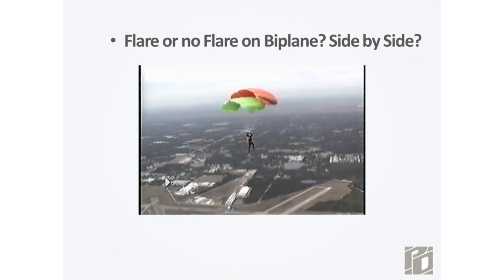I didn't put it in there. Actually, it was clipped off the video, but he used a round reserve on that one. We had a hard time finding enough equipment in those days. But anyway, because of the prime directive and because of practice and training, he was able to handle that pretty well. So let's look at flaring or not flaring on the biplane. Notice how that reserve kind of went funny when the main was flared?